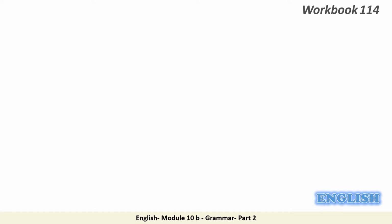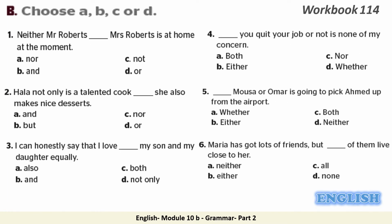Workbook, my dear students. Page 114, where you have this activity. Activity B says, choose A, B, C, or D. How many questions do we have in here? Six sentences, six questions, four options each. Pause your video, answer, and come back to me. I'll be waiting.